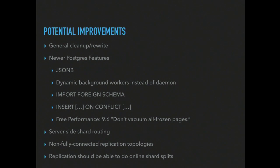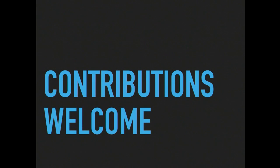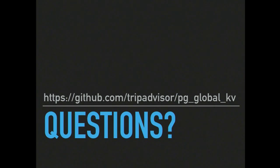server-side shard routing. And the other big one that I think is interesting is this strategy allows you to do online shard splits, where you actually build two new shards and then fail the client over to using the new shards while doing the replication. It needs to be fleshed out a little bit more, but we just didn't implement it because we haven't needed it so far. Contributions obviously are welcome. And that's all I had. Thank you. Our questions, and thank you.